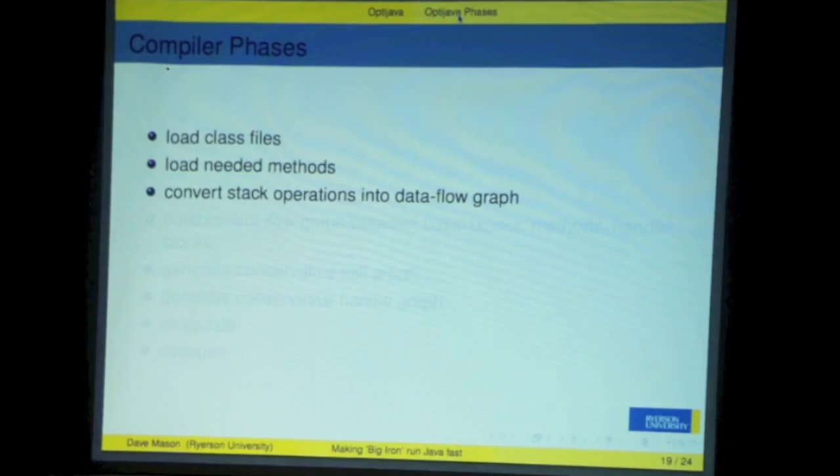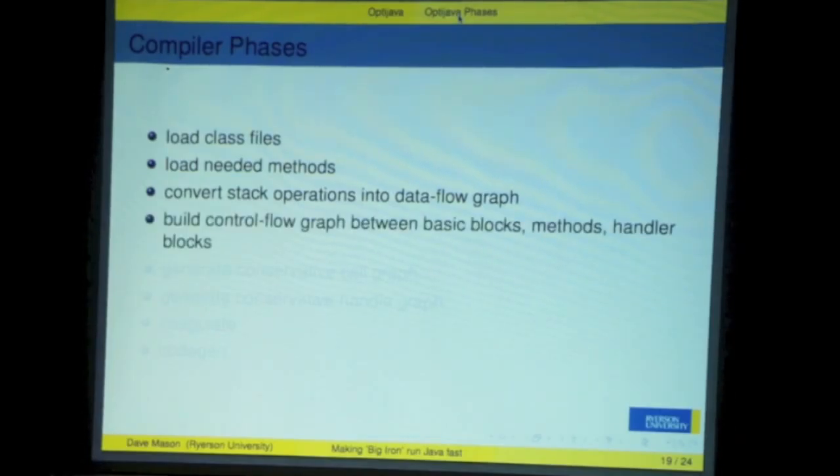And it creates a control flow graph between the basic blocks, methods, and handler blocks. Okay, so every basic block is connected to all the other basic blocks that it can possibly be connected to.